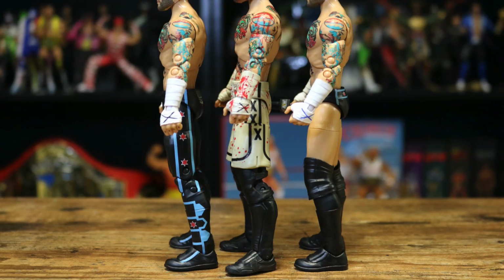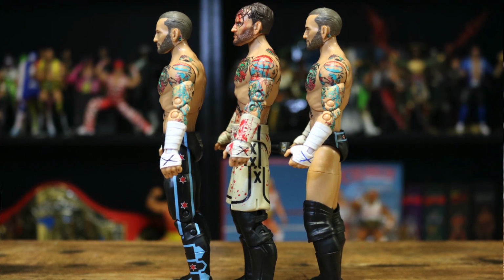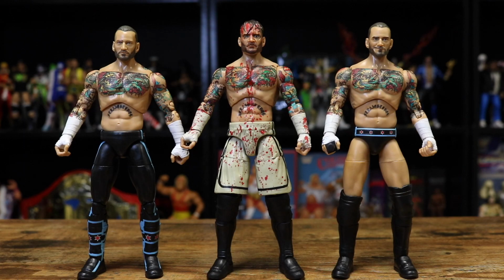been through hell. One other thing to note is that the Blood and Guts Punk is slightly taller than the other 2 Punk figures. Even still, with those slight differences, each one of these Punks is definitely a great figure to have, and if you don't have all of them in your collection, I highly suggest getting them. If you've been collecting action figures for a while like I have, then you know that the CM Punk action figures always increase in value.